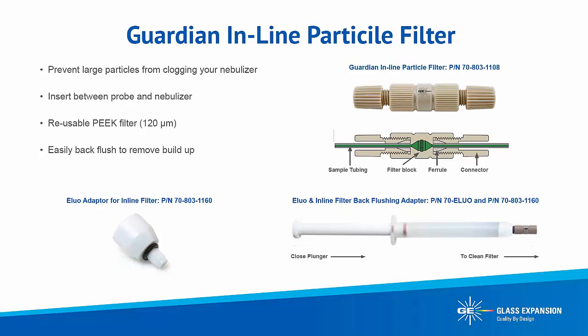You can take your Eluo that you had before, and we've got an adapter. We screw the adapter onto the end of our Eluo, we remove the ratchet fittings, and on the inline particle filter there is an arrow showing the direction of flow. So we reverse that and we actually blow it out backwards. And that's how we maintain it.